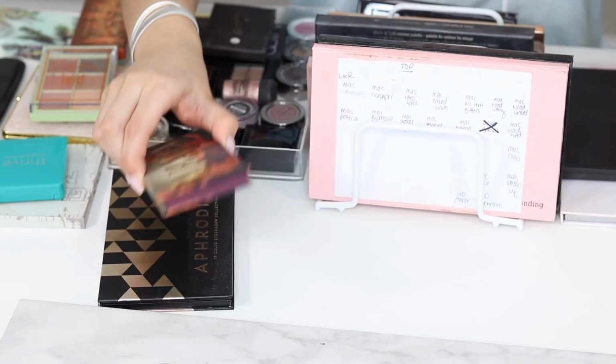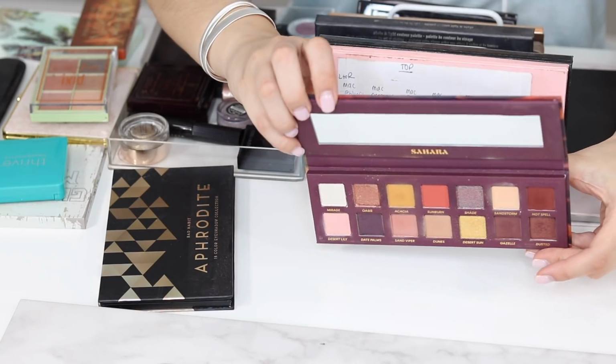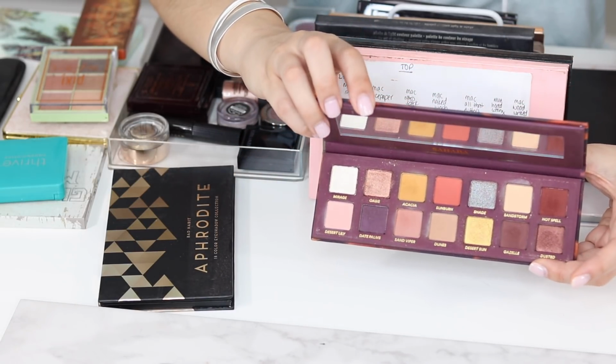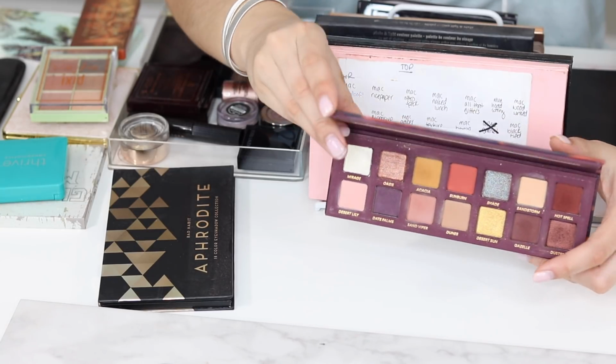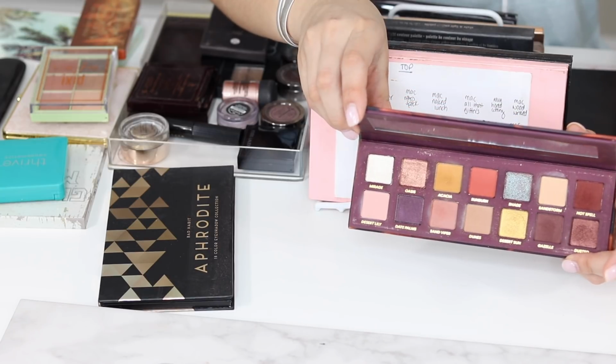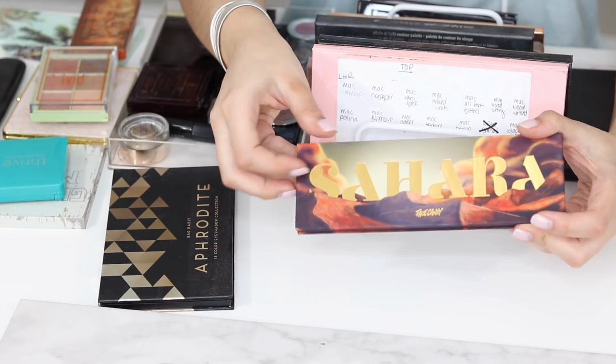Another one from Shop Hush is this Sahara palette. It is obviously full of warm tones, some shimmers, some mattes. I've played with it a few times, but overall, I just don't reach for this. I don't really feel like I get the kind of looks that I want, so I'm gonna pass this along to someone else who will hopefully get more use out of it.